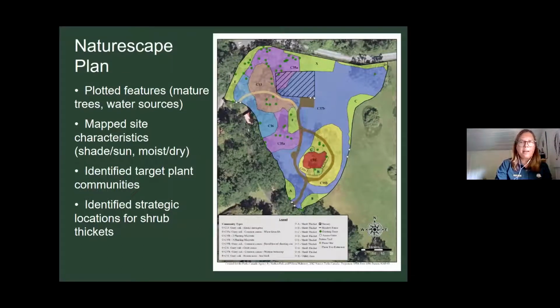We also identified locations to put shrub thickets. If you participated in last week's webinar about creating hedgerows, that goes into more detail, but we wanted to put them strategically along the edges of the meadow to create a barrier between the rest of the lawn, which was still being mowed and full of weedy species, and the meadow, to try to keep seed rain out. We also didn't want to obscure sight lines down to the lighthouse, so we had to be strategic with where we put them. And finally, we wanted to put in an interpretive pathway, so we mapped out where that would go.